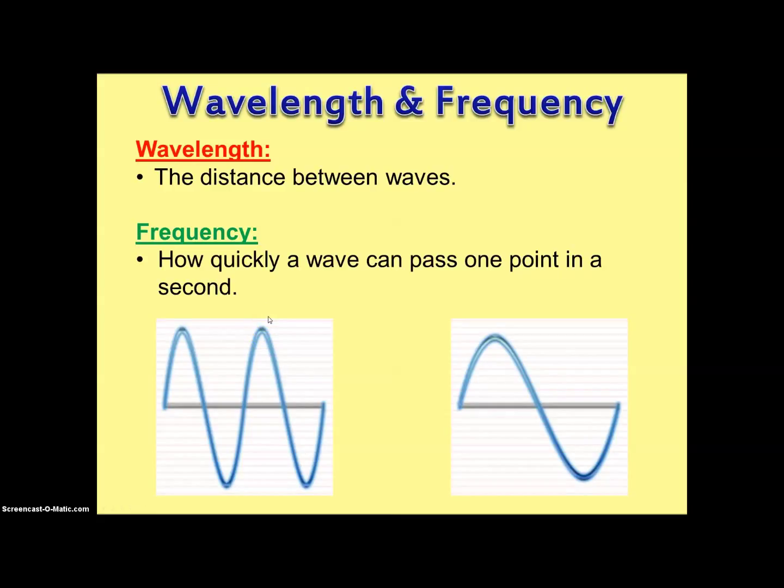Now the frequency would be, if I picked a point in space, say right here, and remember, waves aren't still. This is a still picture, but waves aren't still. They're moving constantly. And so if I picked a point here and counted how many times the wave passed that point in 1 second, that would be the frequency. If it only passed that point a few times, we might say it had a low frequency. If it passed that point many times, we would say it has a high frequency.